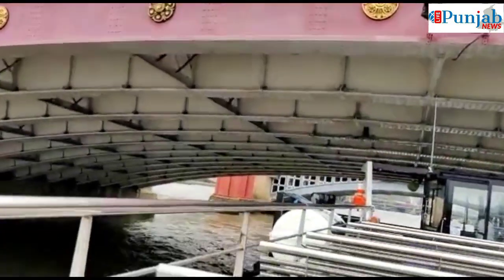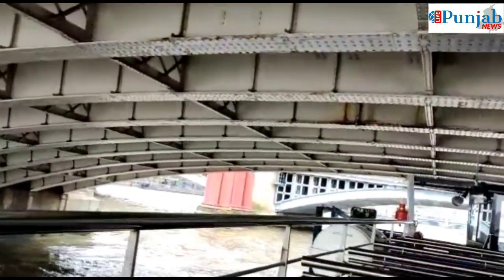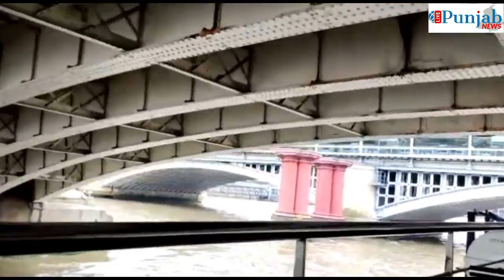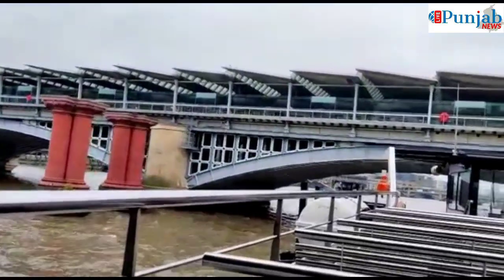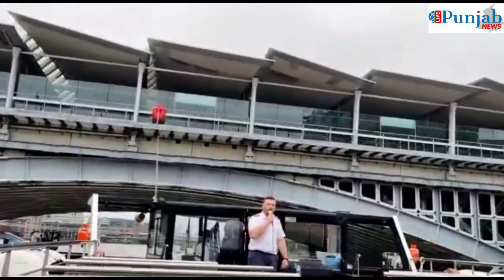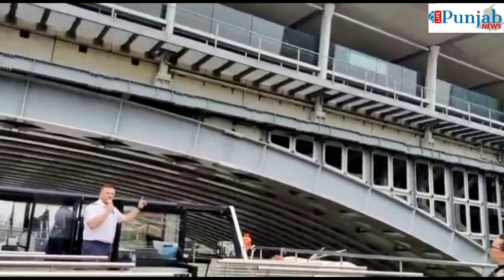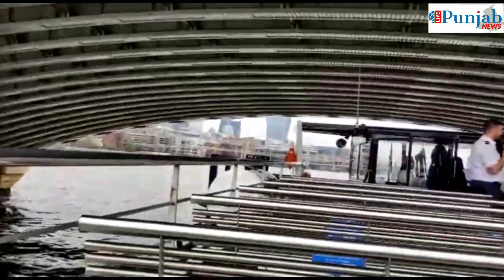As we clear this bridge, the next bridge is so close, it's called Blackfriars Railway. You may remember this bridge in the film Mission Impossible, when Tom Cruise ran across the top. It's the longest solar panelled bridge in Europe. It gets 70% of its power from the roof for the station below. It cost £500 million to construct this bridge.